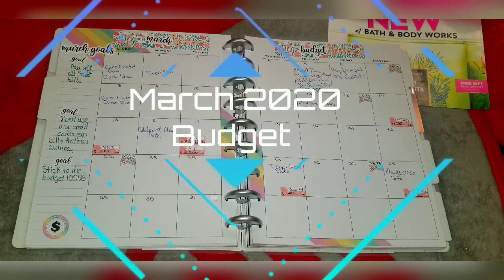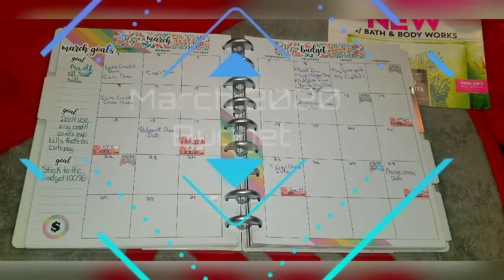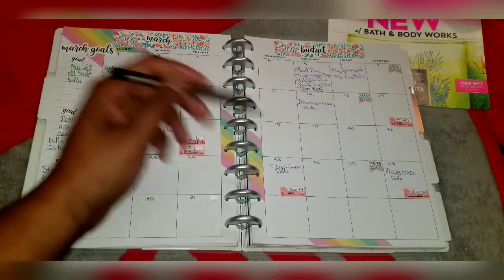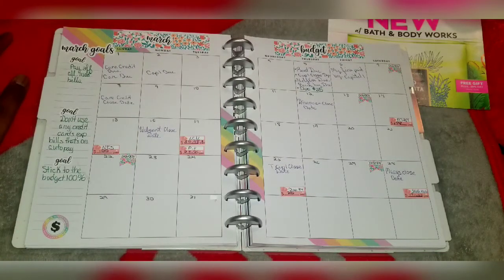I just wanted to make a quick video to show you all how I have my classic Happy Planner budget planner set up. These stickers here all came from Shay Budgets. These stickers are actually for the mini Happy Planner, but of course I just had to make do with what I had, so I added them to my classic Happy Planner.